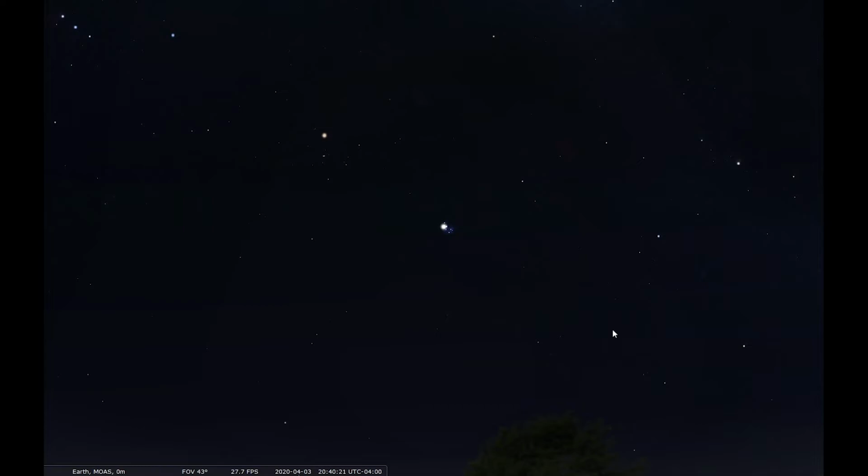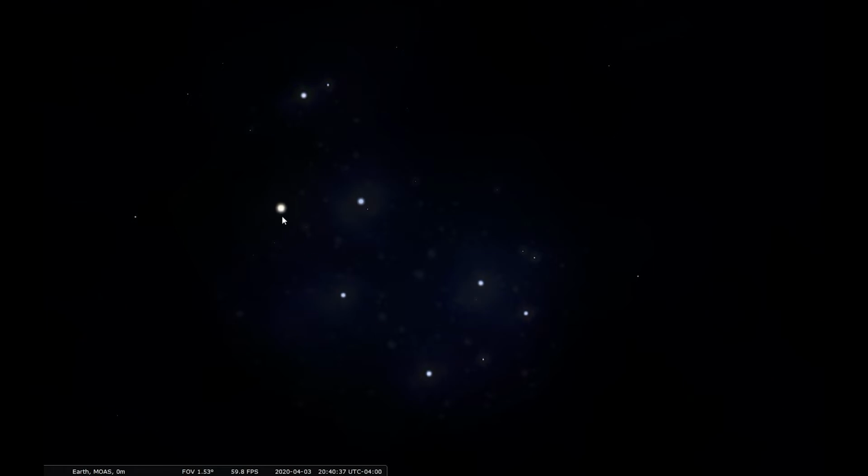When two or more objects get really close to each other in the sky, you have a conjunction, and this conjunction in particular is spectacular. We have Venus going right over this super famous star cluster. We'll zoom right into it, which is kind of a nice feature here. So there's Venus, and there's this bright cluster here.